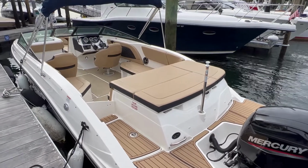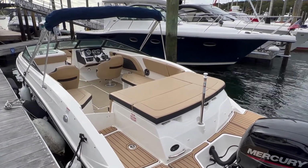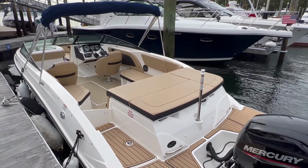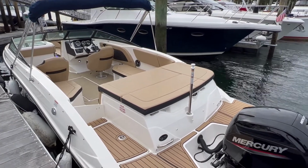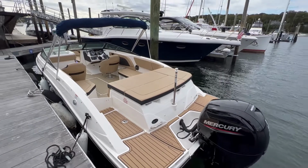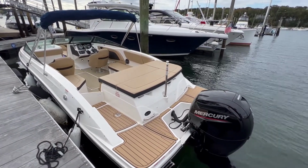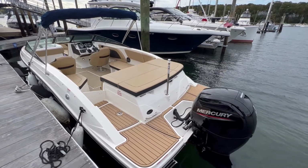So again, I hope you enjoyed this short video. The boat is beautiful. Its owner is moving up, and again, the boat is available now, ready to go. 32 hours. Sea Ray Blue. 2022 SPX Sea Ray 150 outboard. Thank you.